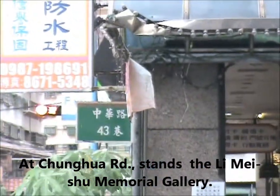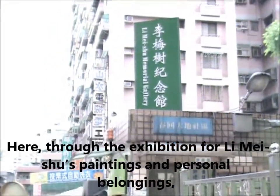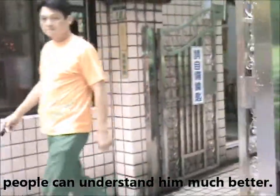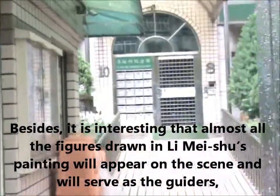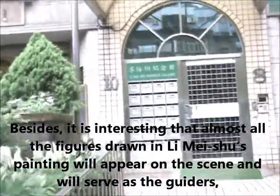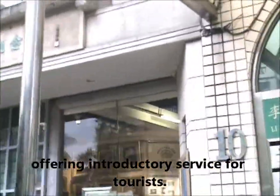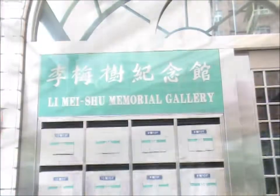At Zhonghua Road stands the Li Meishu Memorial Gallery. Here, through the exhibition of Li Meishu's paintings and personal belongings, people can understand him much better. Besides, it is interesting that almost all the figures drawn in Li Meishu's paintings will appear on the scene and serve as guides, offering introductory service for tourists.